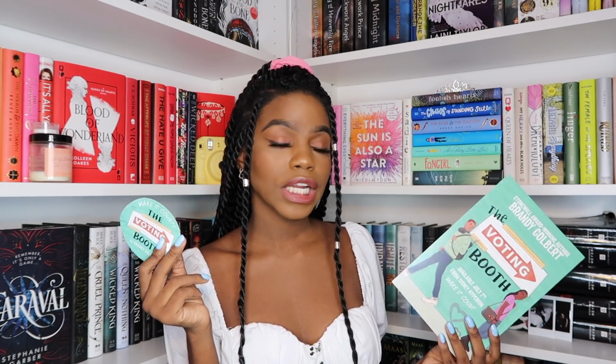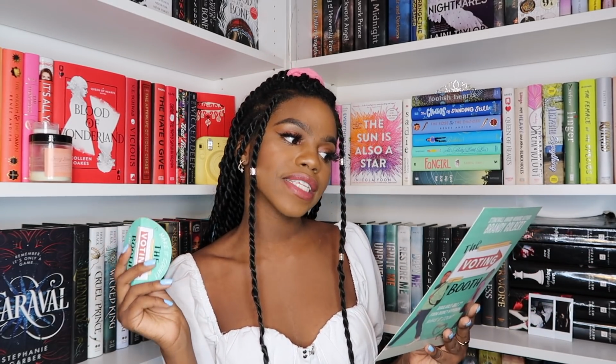And then they also sent these pins, which I think are really cute. One says The Voting Booth, another one just has little hearts on it, and then another one says make it count as well. They also gave this little sticker, and it says that it's perfect for fans of The Sun Is Also a Star and The Hate U Give. I'm really excited about this. Thank you so much to Sapphire for sending this my way.